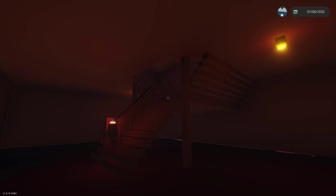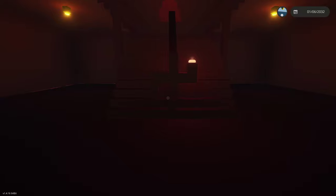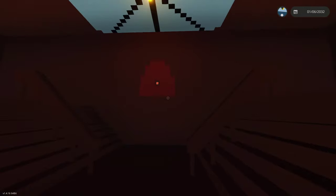Now this next submission comes in from Koenig754. I do notice it is lacking a little bit of detail, but it does have the staircase here, and that's what matters. So you can see it does lack the curves. It's just a staircase that goes up and to the left and right.